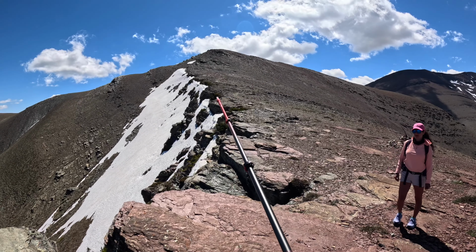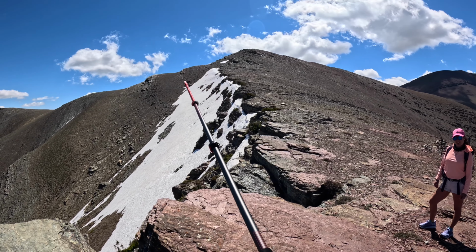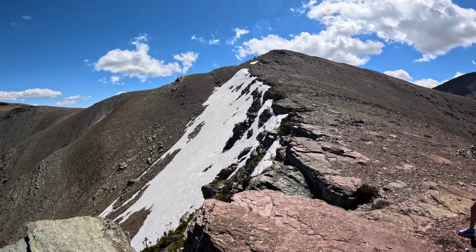So the trail goes across this little snowpack here, which we're not going to try to traverse even with ice axes, but we might try to get up and go around, do a little rock climbing, but we'll see.